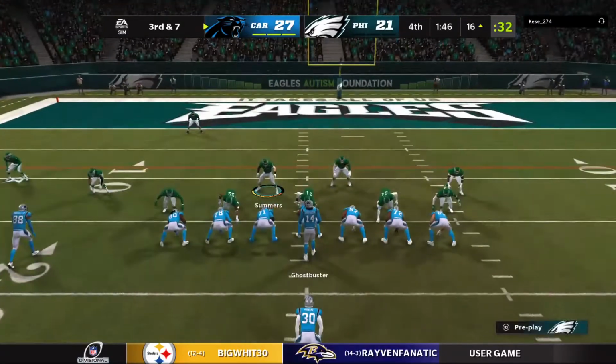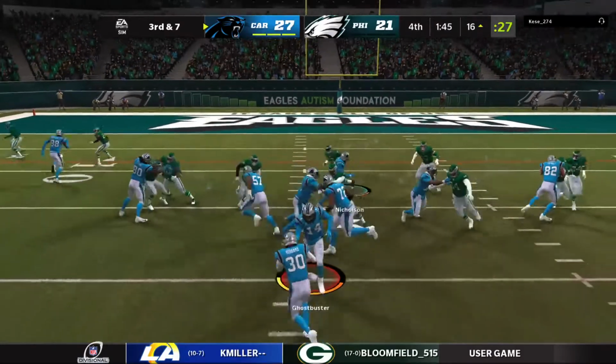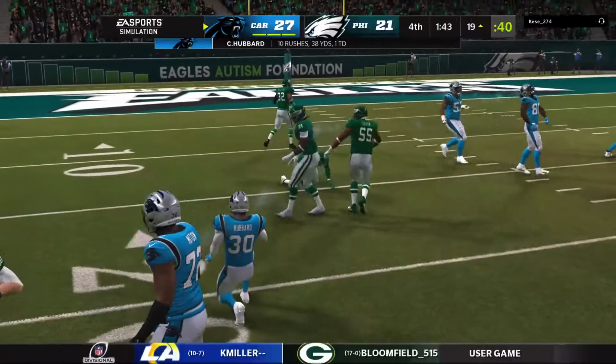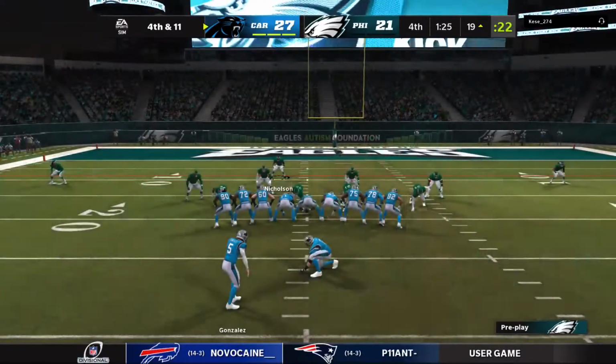An 8-play drive to this point. So here's play number 9 on 3rd and 7. On the counter, this is Hubbard. And he is going to lose yardage here. And a loss of 3 to bring up 4th. That was well played there defensively.